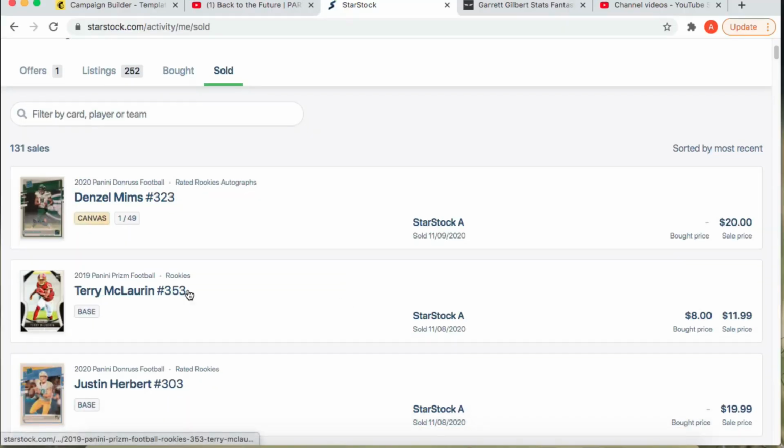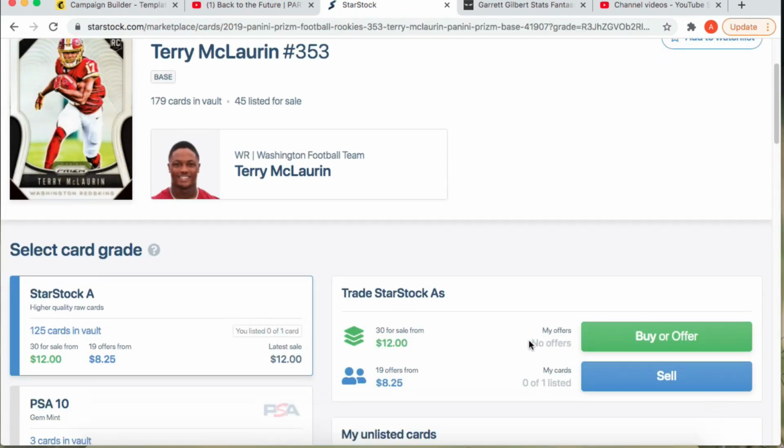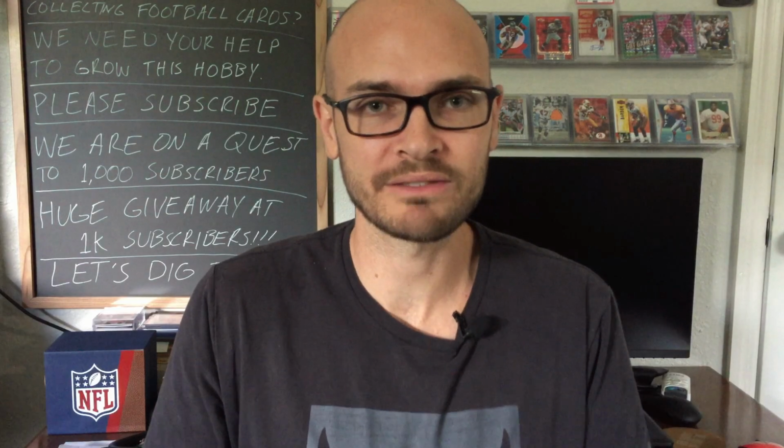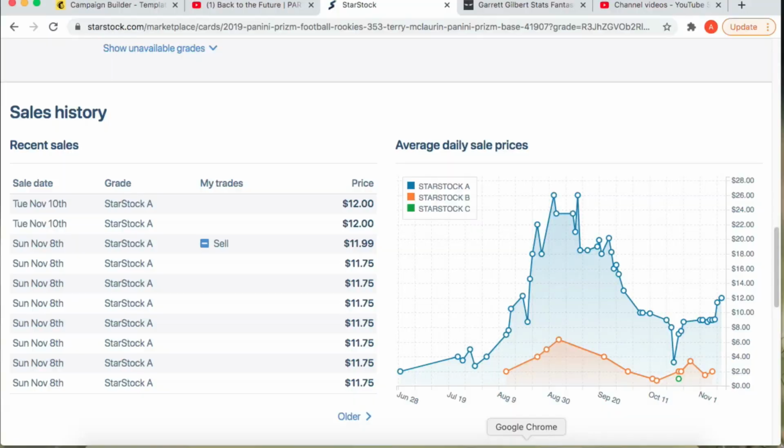Now they focus specifically on rookie cards and on the most liquid sets, which is another reason why I love that platform. You don't have to have a lot of card knowledge. You can go directly on StarStock and be pointed in a good direction on a rookie card to invest in. Now you still want to cross-reference with these other platforms to make sure you're getting a good deal on that card. Hit me up in the comments, let me know which of these are your favorite platforms.